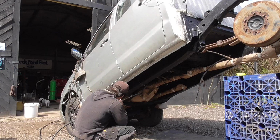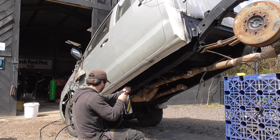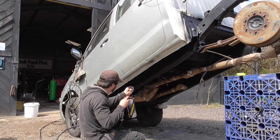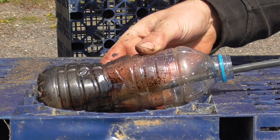As well as the outside of the chassis and the underside of the truck, I'll also be injecting the chassis rails with wax oil to protect the unseen areas. In case you aren't familiar with this process, I use this water bottle to demonstrate what the injection process looks like.